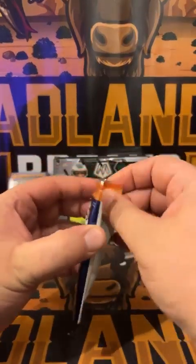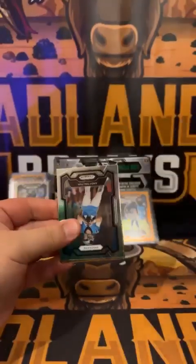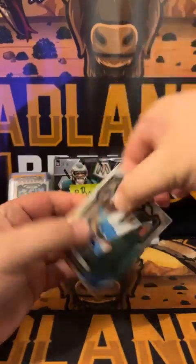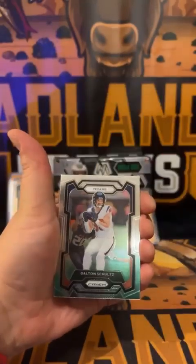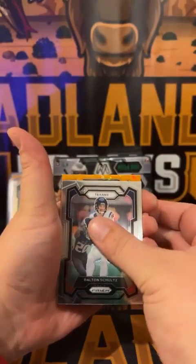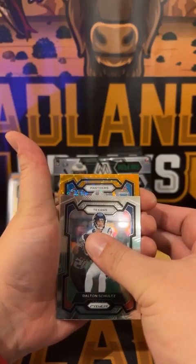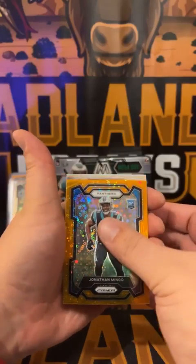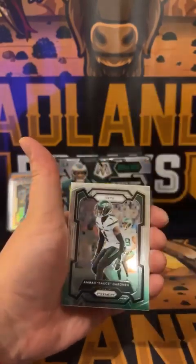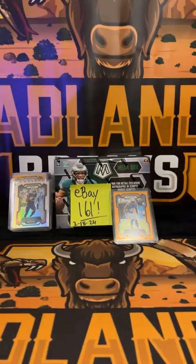And here we go. Last pack. There was no retail swatch in the blaster in this pack. Here's the playing cards. Let's see if we can finish strong. There's Andy Dalton. For the Texans, there's Dalton Schultz. For the Panthers, one more try at him. Come on. It is a rookie. Jonathan Mingo, will go with the receiver instead. Thought it was Bryce Young for you. And then we got Ahmad Sauce Gardner, and then a kid reporter to finish out that blaster.